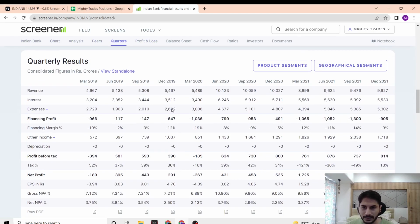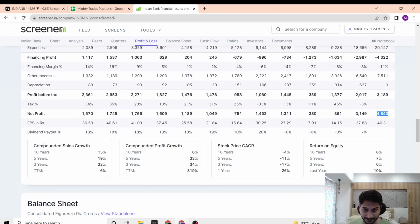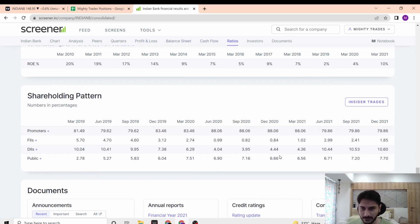So let's quickly look at the quarterly results. Great revenue, very close to its highest ever. Net profit is also great. The trailing 12 months net profit is the highest ever in the last so many years. That's also good. If you look at the shareholding pattern, then this also looks strong.